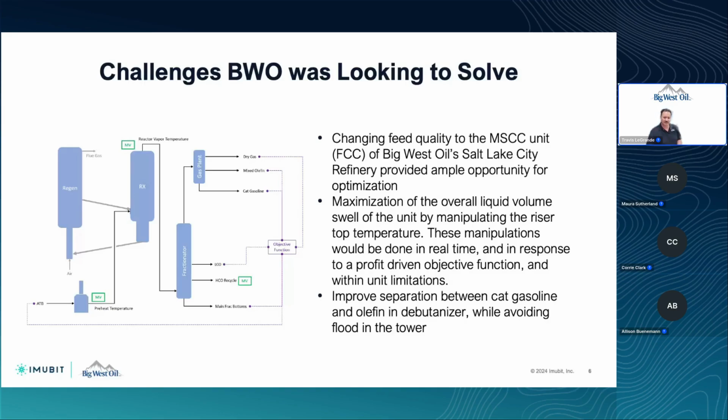We also wanted to improve the separation between cat gasoline and olefin in our debutanizer tower. After coming out of the reactor, we have to separate those products from each other, and two products that we have are gasoline and olefin, which is an LPG, an intermediate that we send to another unit to combine with butane and turn it into a high octane gasoline.